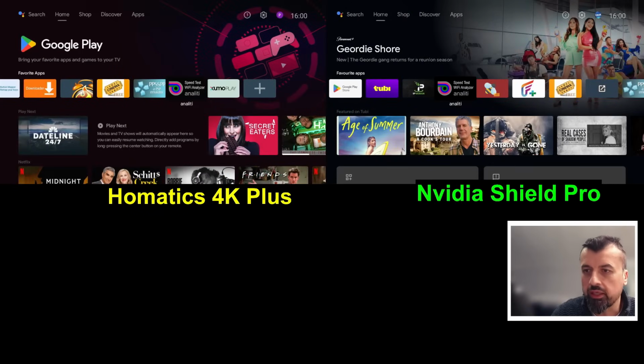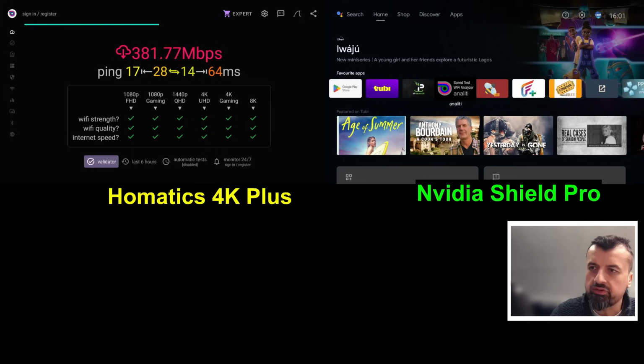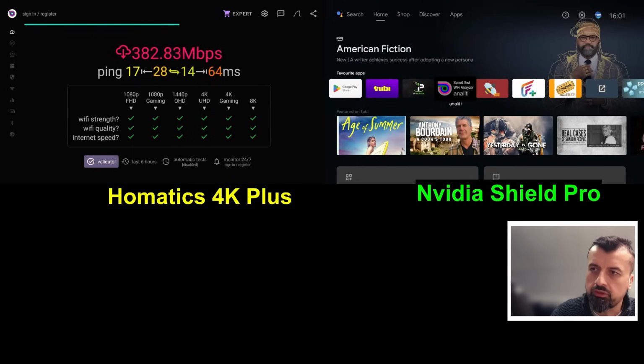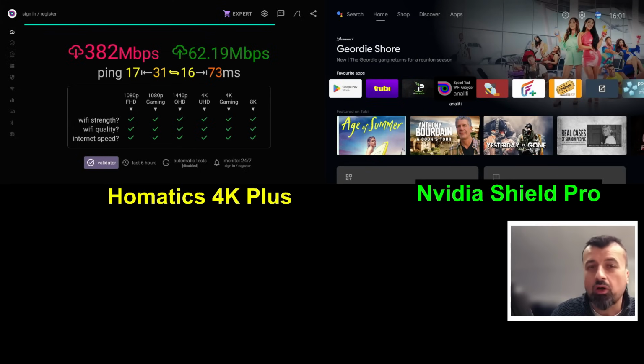Okay, so test number 1 on Wi-Fi 6. Let's see what kind of speeds we can get on the Hermetic's 4K Plus streaming box. Okay, test number 1. We have Wi-Fi speeds of around about 380 meg downstream. I mean, I'm quite far from the router in my house. I do have quite a few other devices, but that's about half the speed of what I pay for with my ISP, or less than half. Okay, that's 382 meg down, test number 1.